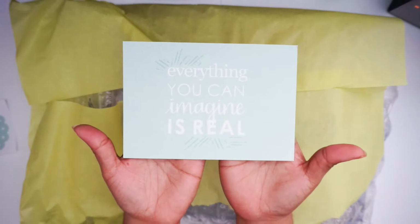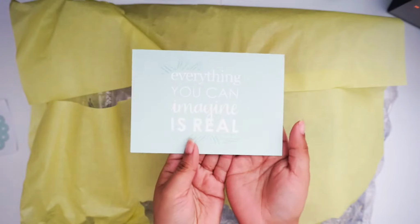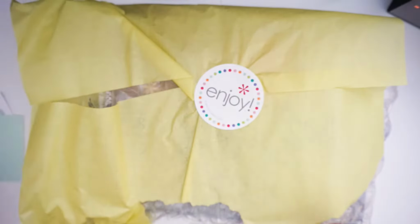So of course you get your lovely sticker that you can use as gift labels, which is great. Then you get your postcard. This one says everything you can imagine is real, and in the back you can write something and send it, or whatever you choose to do with these. I never use these, but it's nice to have.